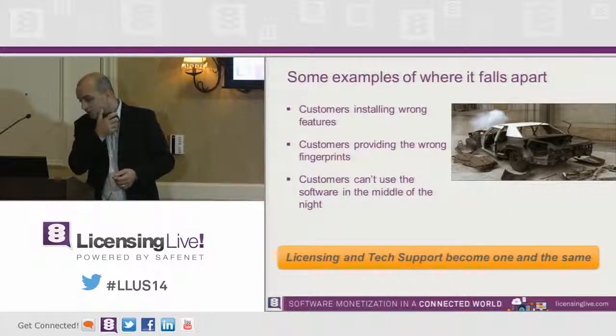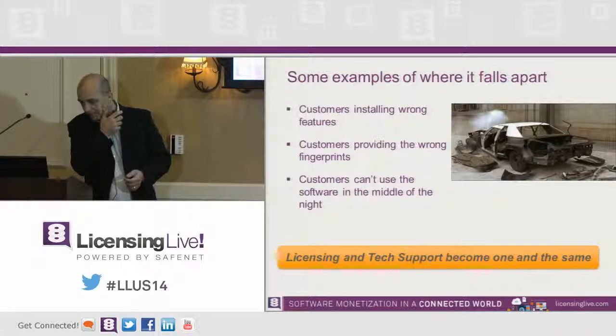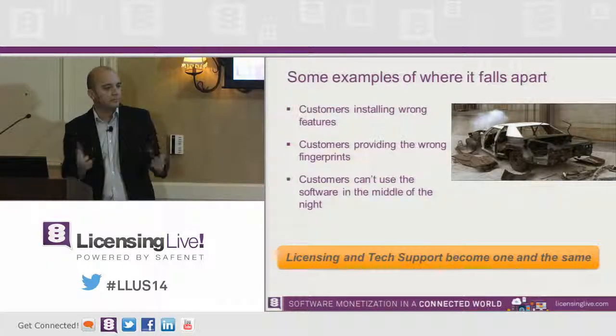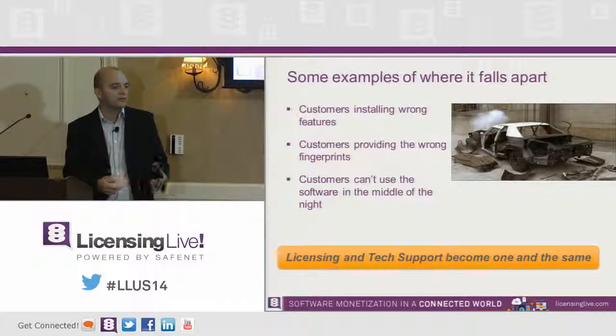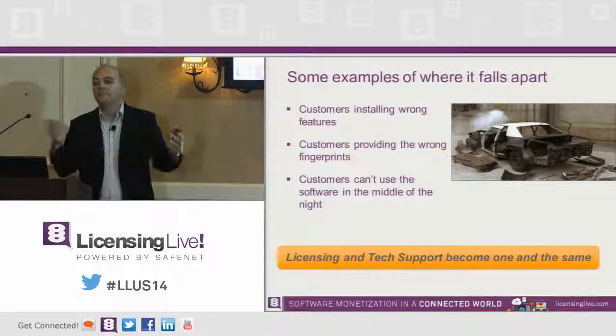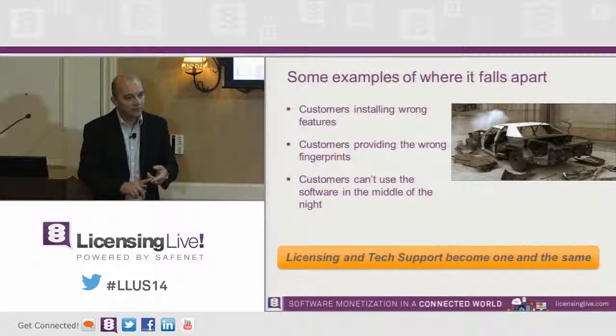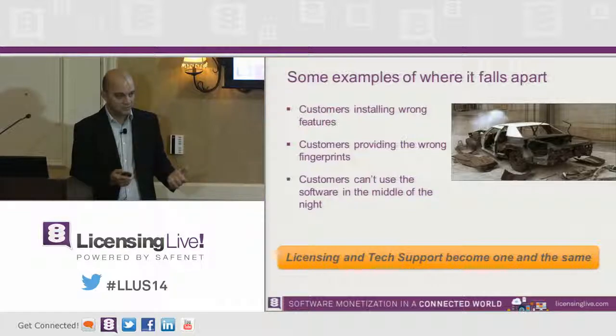And I've heard this one so many times. Licensing and tech support become one and the same. I've heard so many customers turn around to say, we get so many support calls. 70% of our support calls are due to licensing. 90% of our support calls are due to licensing. They're not licensing bugs. They're licensing mistakes, usually.